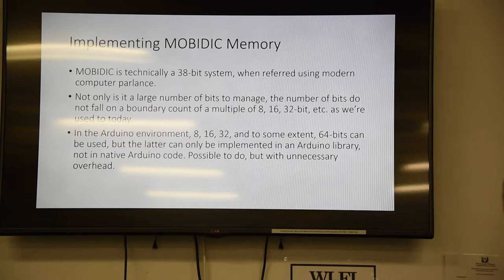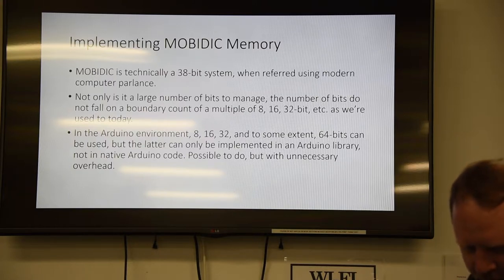The Arduino environment and most other microprocessor environments can do 8, 16, 32, and 64 bit. It's an 8-bit system, but the Arduino programming environment can handle 64 bits, but it's not that manageable. It also can tend to have some bugs. I tried, it failed, so I thought of a different way of doing it.